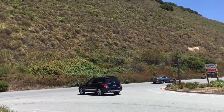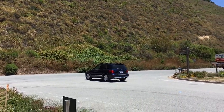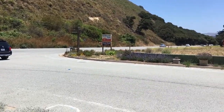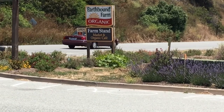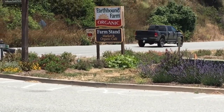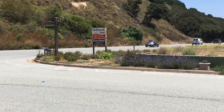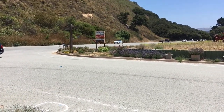I am on vacation out in California in Carmel Valley, off of Carmel Valley Road, and I found an organic farm, one that I've actually heard of before. So let me zoom in here. It's called Earthbound Farm Organic, and I have actually had salads and get salads from them on a regular basis on the East Coast, all the way out here on the West Coast.